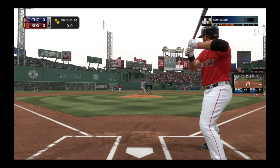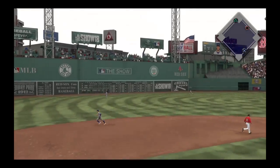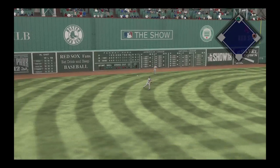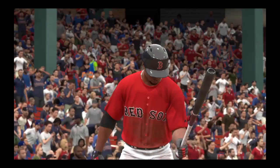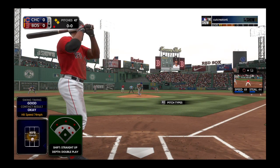First offering on its way. Skied in the air to straightaway left. Zobrist has a play. Looks it into his glove, and there's one gone. Here's Xander Bogaerts now. He's 0 for 1 after grounding out in his only trip to the plate so far.